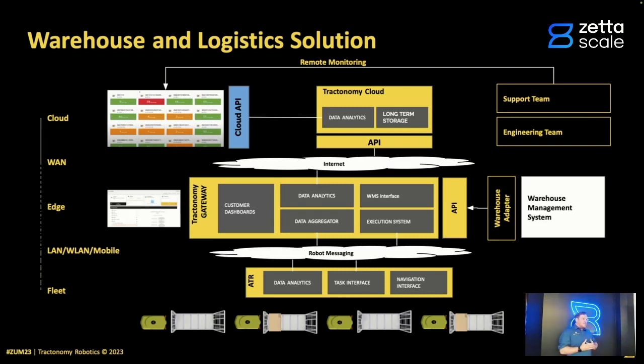So the top layer is then once you get into the cloud environment, where you have more predictive maintenance, anomaly detection, that you aggregate all the data of your entire fleet and then start making good assumptions about it, like saying, yeah, your wheel needs to be replaced because you've been driving it for 25 kilometers.